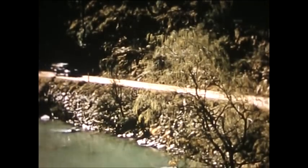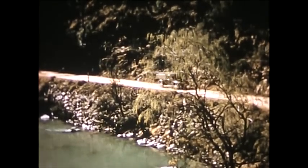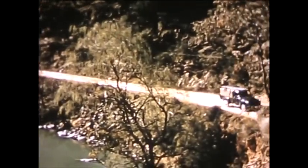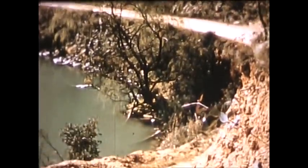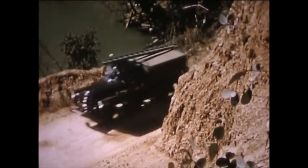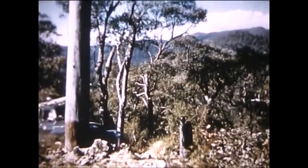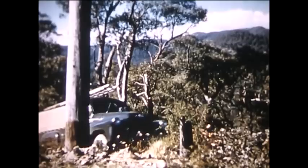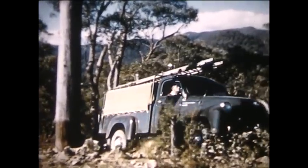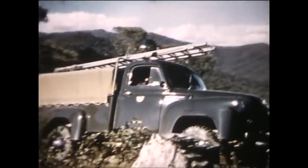Public authorities like the State Electricity Commission put special emphasis on this same quality of reliability, as well as maneuverability and speed. When an electrical fault develops, dependability of transport is a must. These vehicles must traverse difficult country sometimes, where direction is a matter of the driver's instinct, timber is a hazard, and there are no roads to guide him. Such authorities must necessarily be very sure of their trucks.